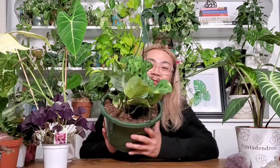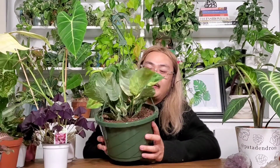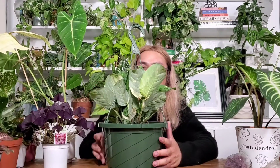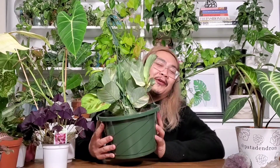So I got this. She had it for $25, but it's in a huge pot, and these leaves are so big and beautiful. I love variegated maranta. I love all marantas, really.